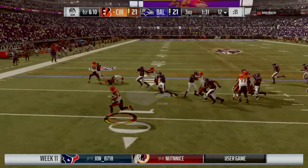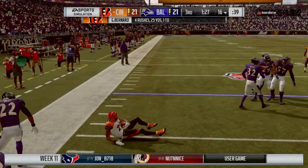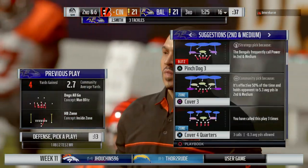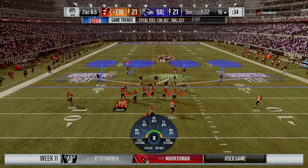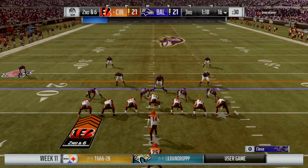The drive starts with a handoff to Bernard. And strong running there gets this up over the 15-yard line. The tackle made by the corner, Jimmy Smith. Tough first half for him, unable to put up the numbers he's used to producing. But with a guy like him, you and I both know it just takes a couple of explosive touches for him to make an impact on this game and on the stat sheet as well.